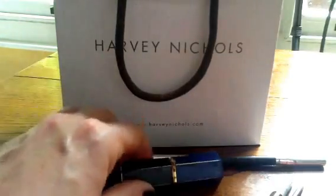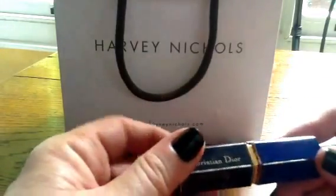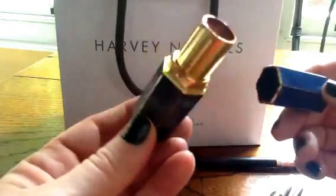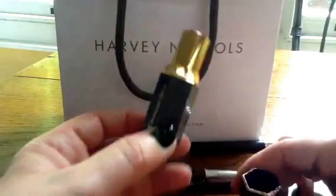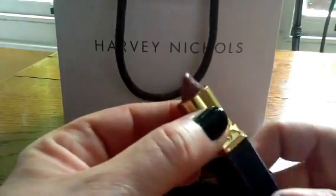I don't really wear lip glosses as much nowadays. I do like the Chanel formulation, but prefer lipsticks really. This is, you can see from the packaging, quite an old Christian Dior lipstick because their packaging's changed considerably from this. My problem with lipsticks is that they do go on forever and ever. I don't really reapply as much as I should do.